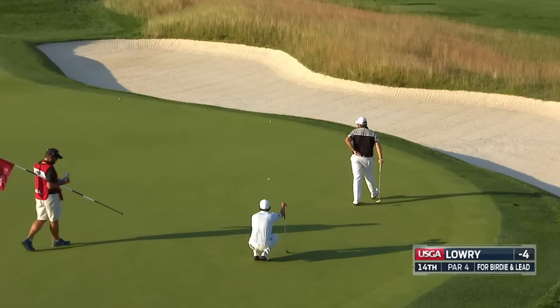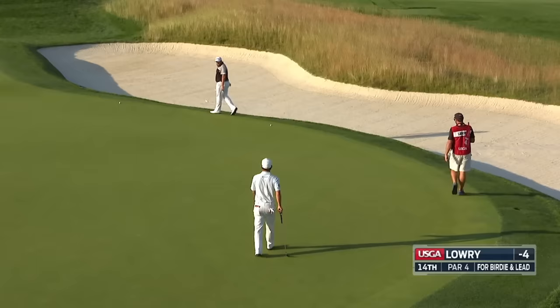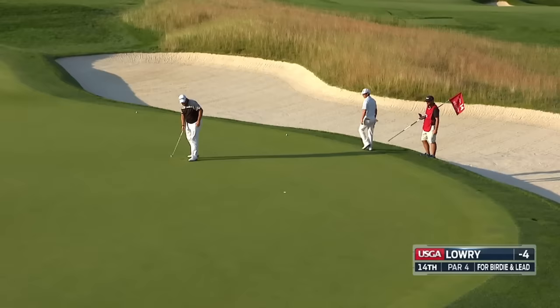While Lowry looks at this putt, which is for birdie and the lead. See if he'll step into it. And it looks like he will here at 14. So we'll stay right here. Nope. Maybe not. He's got to get this just right.